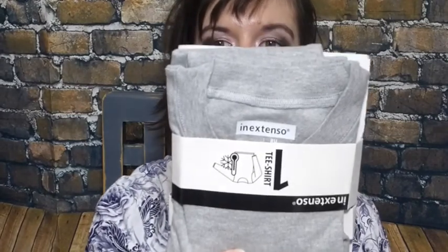So, pretty substantial haul here. Now, the next couple of bits I got were not for me, these were for my partner. So, thermals, because it's winter, everyone needs thermals. And, just get these out quickly.